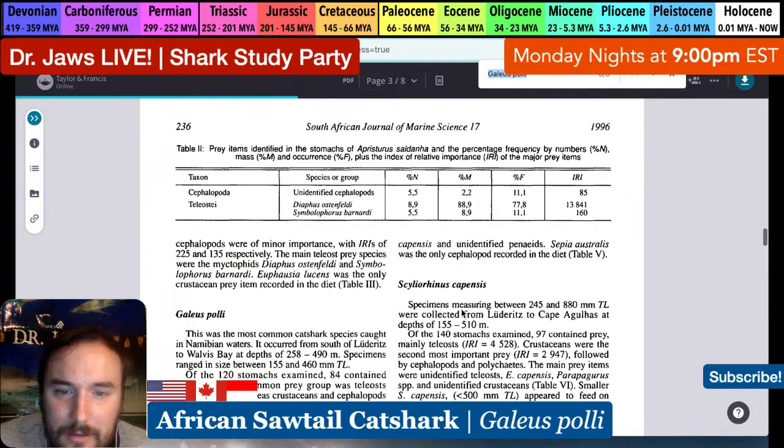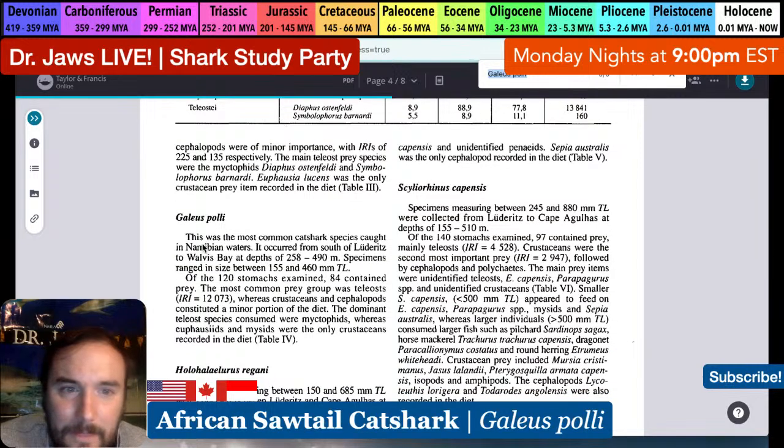Let's look at, can we get one on? Here we go. So Galeus polli, this was the most common catshark species caught in Namibian waters. It occurred from south of Luderitz to Walvis Bay at depths of 258 to 490, so it's twilight zone. The most common prey group was teleosts, where crustaceans and cephalopods consume a minor portion. The dominant teleost species consumed were myctophids, which I'm pretty sure are lanternfish. And then euphausiids and mysids are shrimp.